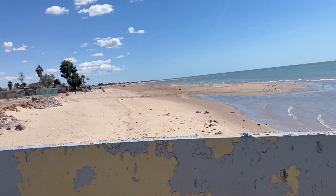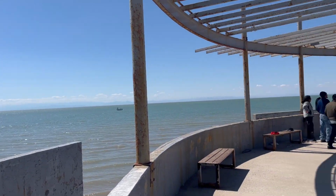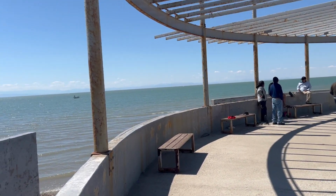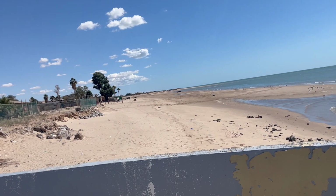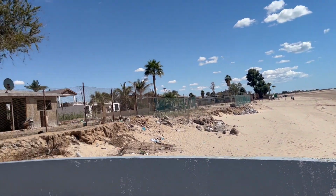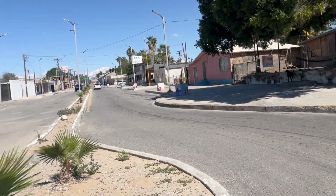What a nice spot. Stopped in El Golfo. It's basically where the Colorado comes into the Sea of Cortez, just up here a bit. Looking across northern Baja. I've been driving up Highway 3 for a couple of hours since Puerto Penasco. It's the top of the sea. Looks shallow. It's a pretty cool town though. Beautiful Golfo. Yeah, hike around. Stretch the legs.